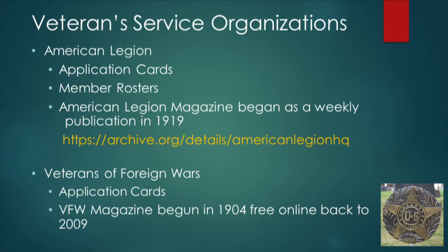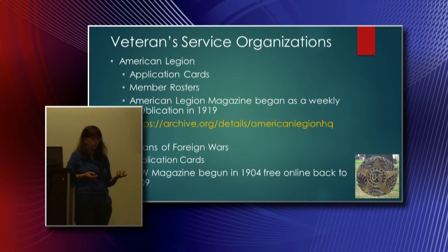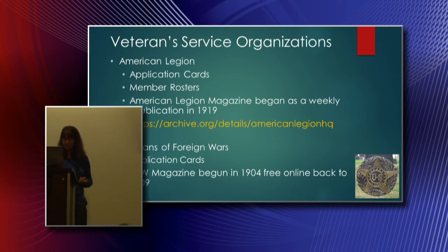The VFW magazine does exist, but it's only online back to 2009, so you can only see the recent issues. You can't see the historic issues, but they do exist in a variety of local colleges and universities.